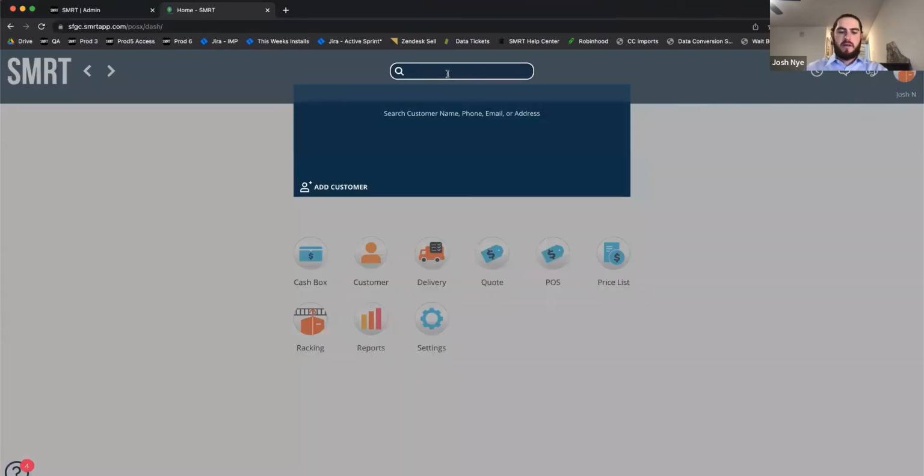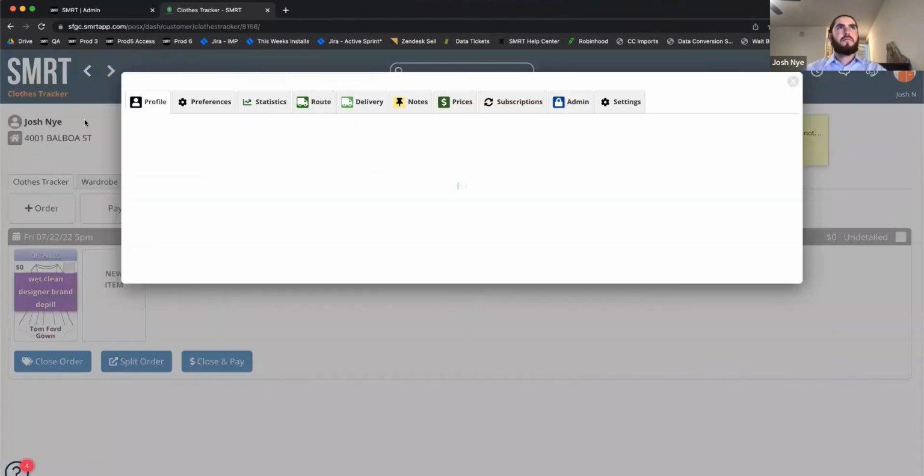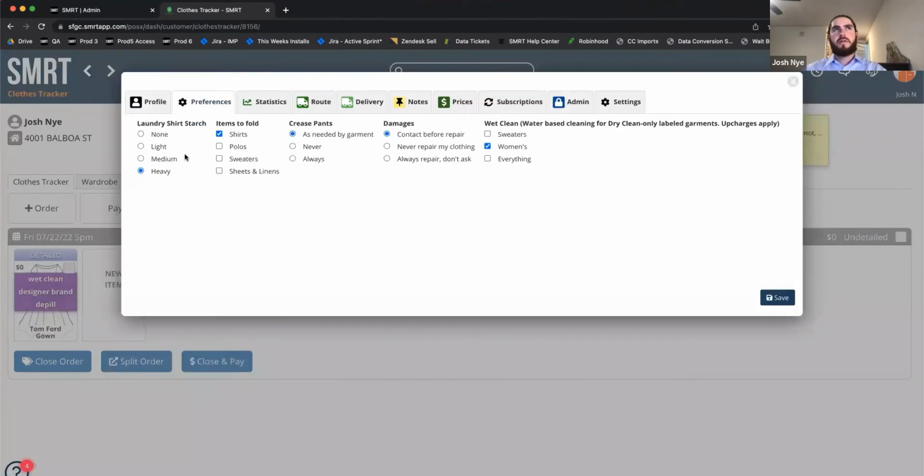Let's go back to my account. By default, every smart user has your shirt starch, your items to fold, your crease pants, and your damages. But at our cleaner, we've got this wet clean option. What this does is it allows our customers or our staff to select an option or multiple options, in this case, because it's checkboxes. And this wet clean option adds 40% to every item because we're going to wet clean it, not put it in our dry clean machine.